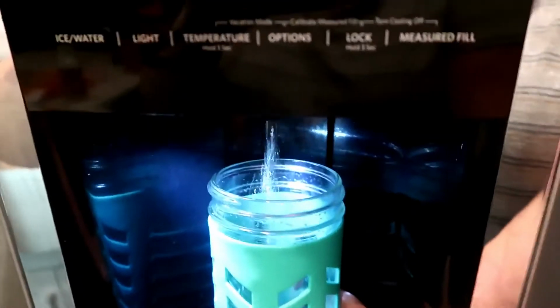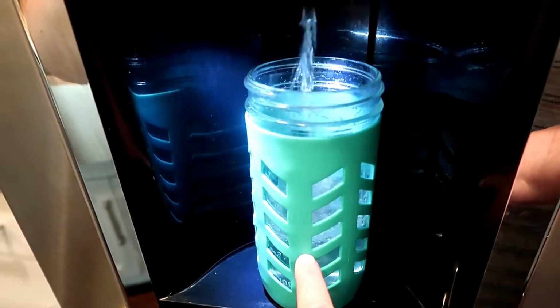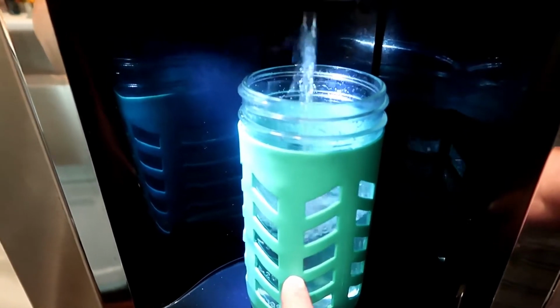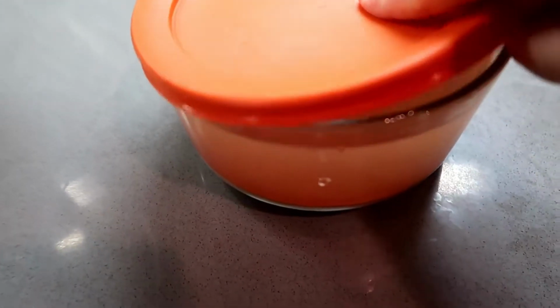I am also filling up my water container. This is what I've been drinking my water out of recently, and I am adding a little bit of Zip Fizz to it. And I also added some Soleil water. I don't know if y'all had that before. Hold on, I will show you. This is my Soleil water.